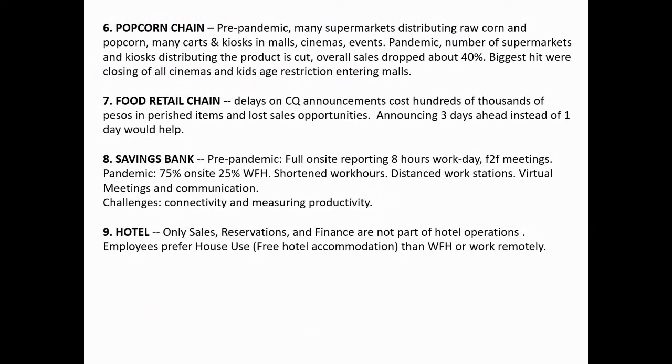I want to focus on the experience of the popcorn chain as well as the food retail chain. The popcorn chain suffered a 40% decline in revenues because of the closure of all cinemas and the prohibition of children below 18 years old to go into malls. The second is that the food retail chain explained that when the IATF arbitrarily decides to announce GCQ or whatever only one day instead of 3 days, this retail chain is losing hundreds of thousands of pesos with just 1 or 2 days delayed.